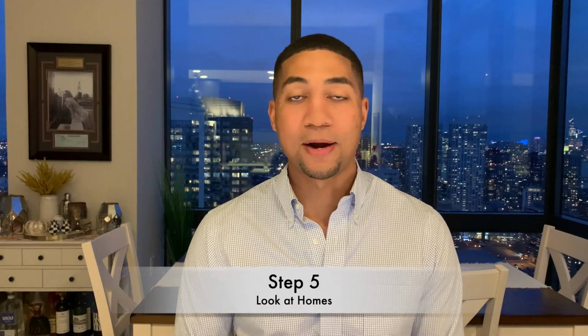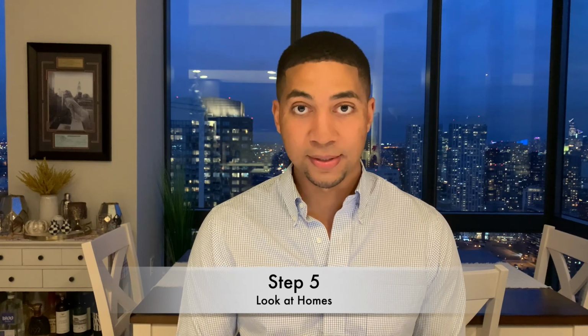The fifth step is to go look at homes. Once you narrow down your search to the ones that you like the most and that you want to see in person, your agent will set appointments at each of them so you can go see them, get a feel for them, and figure out which ones that you can see yourself calling home.